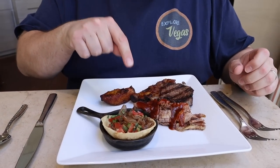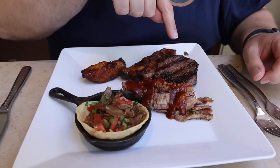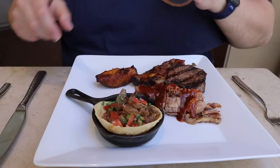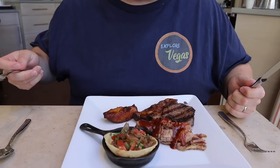All right, it just wouldn't be a buffet without hitting up the carving station. I got a little variety here. I found some duck carnitas. I got some brisket. They were grilling some beautiful steaks over there. There's a rib and then some sweet bananas. Let's get into some of this food.